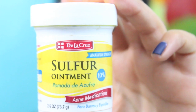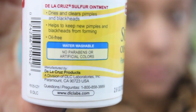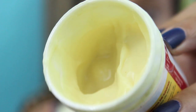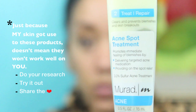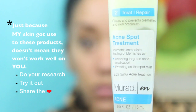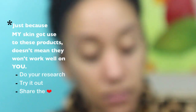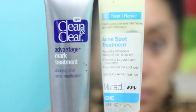So then I purchased the 10% sulfur treatment from Cruz on Amazon. I liked it, but of course my skin got used to it. And oh my god, can we talk about the smell? This smells like rotten eggs. So gross. So I ended up trying a different sulfur treatment from Murad, which contained only 3% sulfur. It worked for a little while, didn't work as fast drying up the acne though, but at least it didn't smell like rotten eggs. Here's another spot treatment by Clean and Clear, which I actually liked way more.